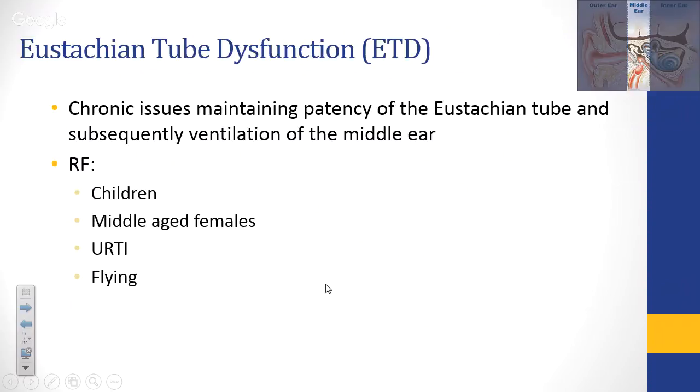You can give them olive oil drops to soften it. Yeah. So eustachian tube dysfunction. It's chronic issues with maintaining patency of the eustachian tube and subsequently ventilation of the middle ear. So essentially the eustachian tube blocks off periodically, and then you end up with negative pressures in the ears.